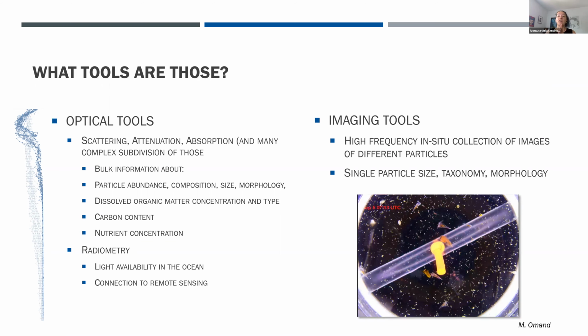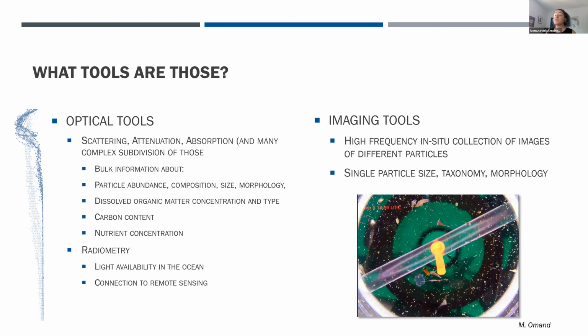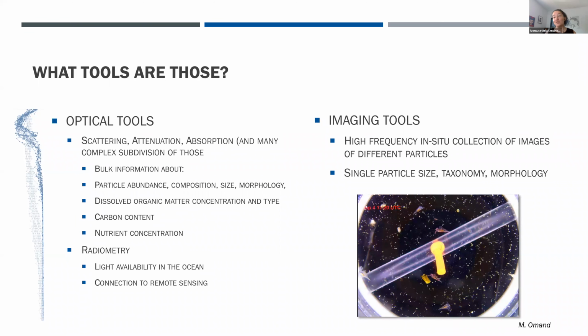can give us an idea of the bulk information about particle size, abundance, composition, morphology, something about concentration and type of dissolved organic matter, even all the way to the nutrient concentration. But we can also use radiometry to infer availability of the light in the ocean, and also build really good connection to remote sensing with our biogeochemical parameters of interest.